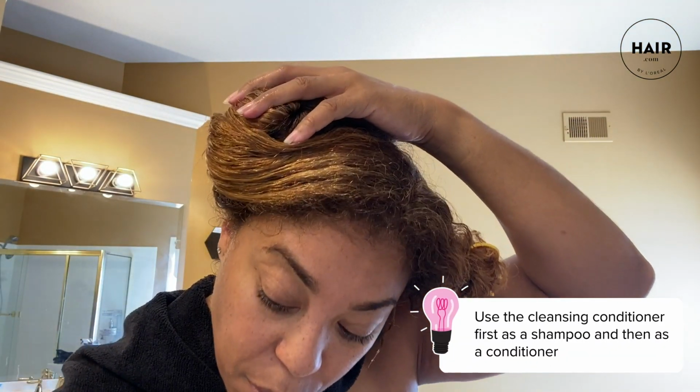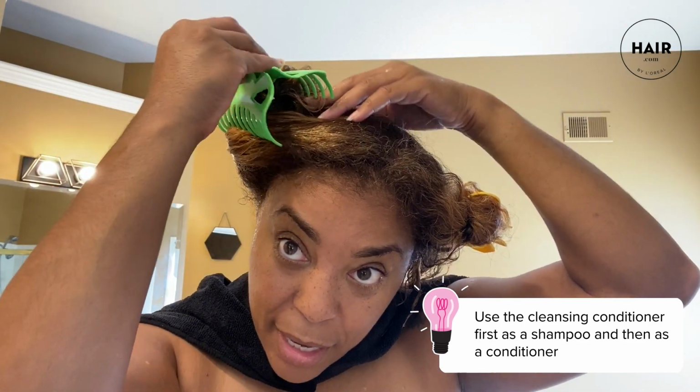So I did do detangling in the shower. While the cleansing conditioner is in my hair, I actually use it twice. The first time I use it like a shampoo. So I emulsify. It's low lather, so you're not gonna get tons of lather, but I emulsify, gently massage it into my hair and into my scalp, like you would a shampoo. And then I rinse that out.